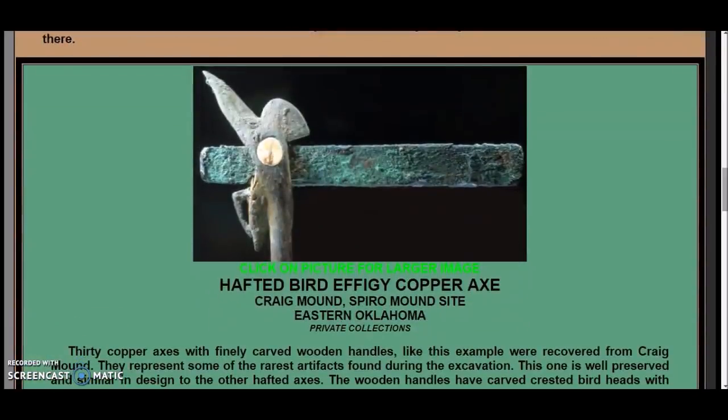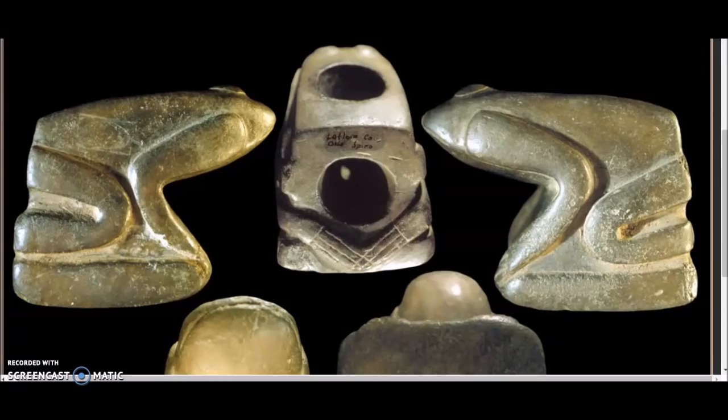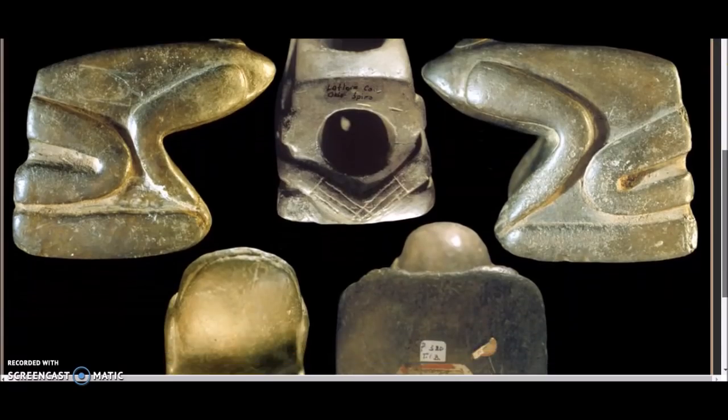And here is a hafted bird effigy copper axe that was found. And copper was found really throughout this site. Ornaments made of copper, copper axes, and just sheets of copper. And the leaders were buried with copper chest plates, at least in other mound sites. Here is a frog effigy pipe that was found at Spiro Mounds.